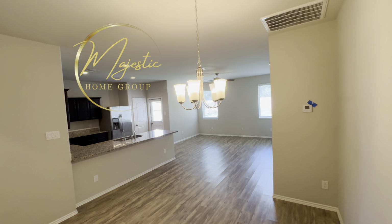Property has easy access to major highways like 99 and 59. Open concept kitchen. It comes with a reverse osmosis drinking water, microwave, a 5-burner stove, beautiful granite, and gorgeous dark wood cabinets. As a bonus, this home comes with a stainless steel refrigerator.